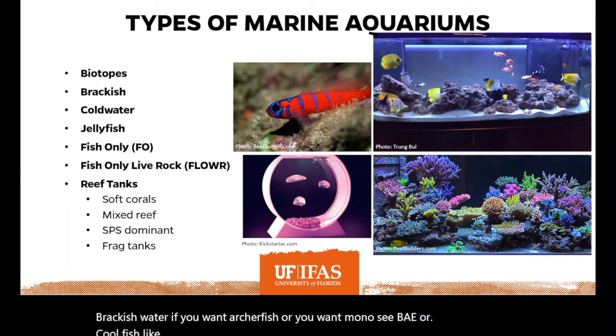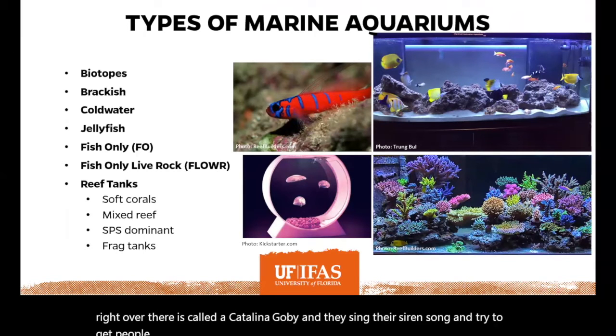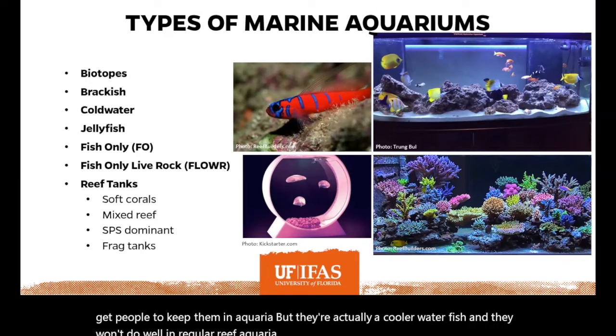They live in those brackish waters, while cold water, that goby right over there is called a Catalina goby, and they sing their siren song and try to get people to keep them in aquaria, but they're actually a cooler water fish, and they won't do well in regular reef aquaria. So people will buy chillers and house them and sort of accommodate their special needs.